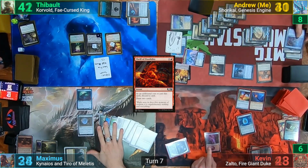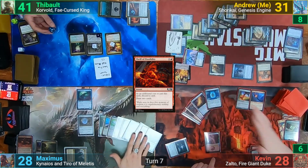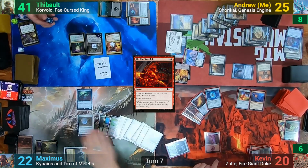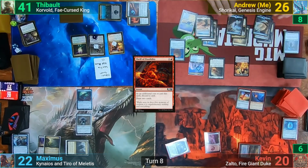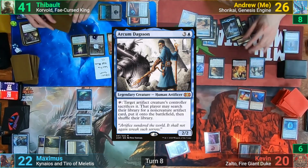We then all sacrifice, discard, and lose life, and I lose a total of 9, Kevin loses 15, and Maximus loses 6. Thibault also decides to have 6 damage go to Max, 6 damage go to me, and 8 damage go to Kevin with his Mayhem Devil triggers. And once he's done, he passes turn. I gain 1 from the Inventor's Fair on my upkeep, and draw.